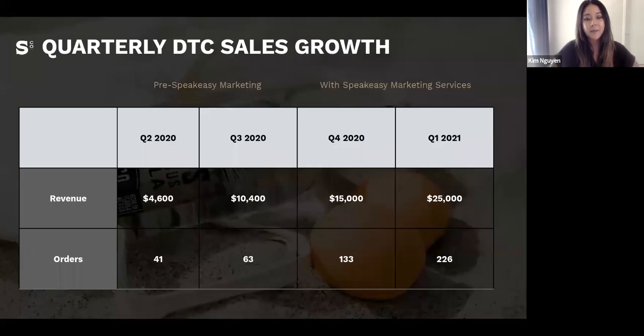Next. This slide really represents the kind of growth that you can see fairly quickly. The left two columns are the two quarters that they were doing Speakeasy direct-to-consumer sales without our marketing services. So pretty low volume when it comes to order volume for the quarters. But as you can see on the right two columns, when they were actually utilizing our marketing services, the first quarter alone, we were able to generate as much revenue as the previous two quarters combined and nearly double the order volume.